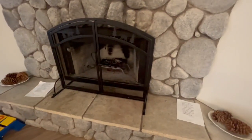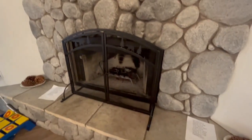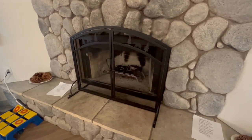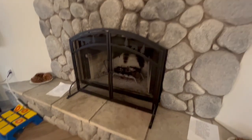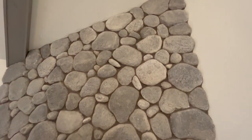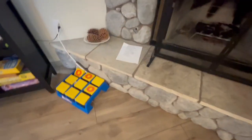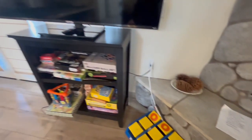So this is the fireplace. They have a note here that you're not allowed to put wood in the fireplace or you will be fined. So this is just a gas burning fireplace. So you're just going to burn the gas with the fake firewood on there. So it'll still put off a little bit of heat, but you could also convert that if you wanted to just have a real fireplace too. But pebble rock all around the fireplace too.